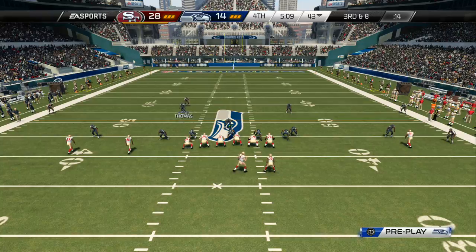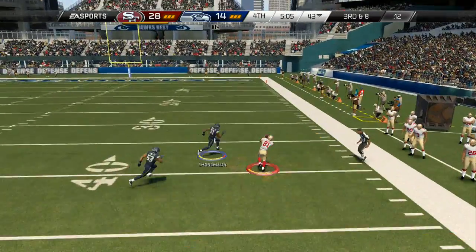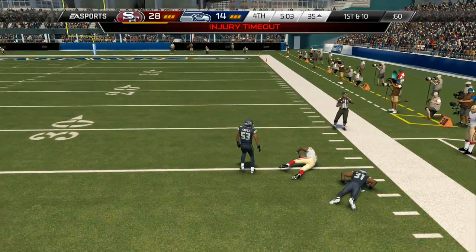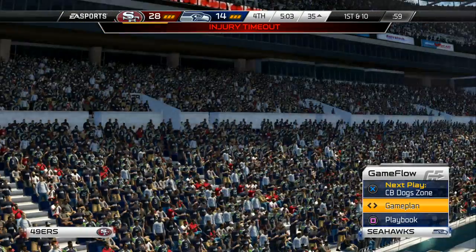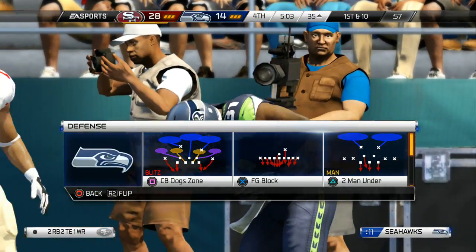And Manningham's a receiver in the slot. Third down and 8. Antoine Bolden with the catch. Here comes the training staff as we've got a player down on the field.